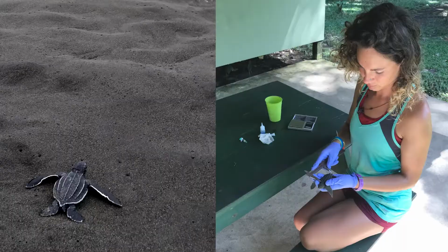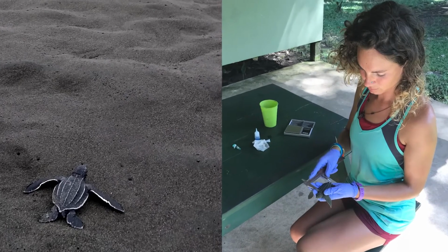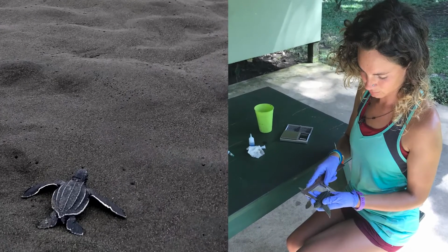Understanding hatchling survival is very important in understanding the survival of the population as a whole and being able to protect them moving forward.